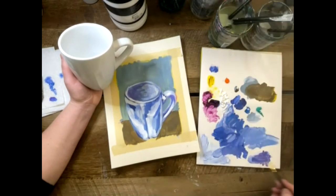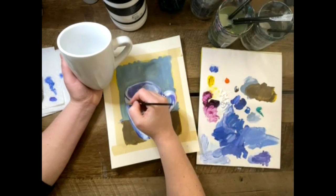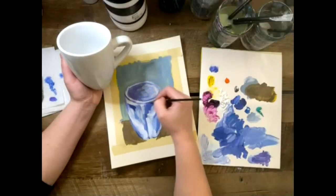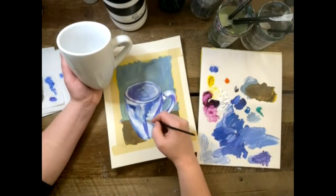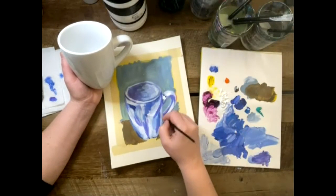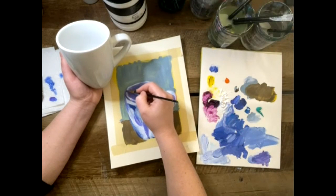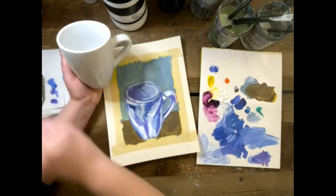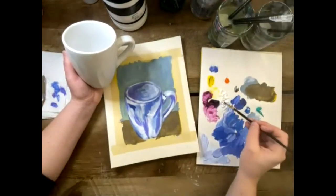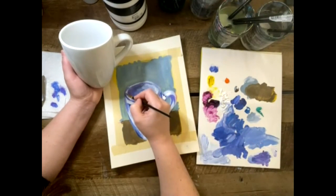I mean, truthfully, I could probably spend, I don't know, maybe not another full hour, but I could spend a little bit more time on this if I wanted to and just clean things up a little bit, play with my brush strokes a little bit more. Or I could take what I've learned here and say, okay, this is finished. I've learned some stuff that I could apply the next time I want to paint a mug or paint something that's white.